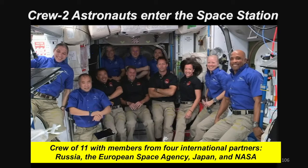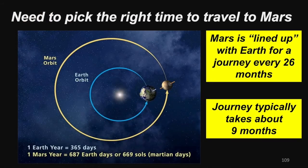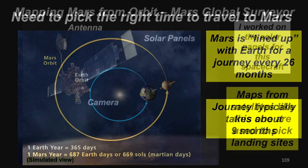The crew of Crew 1, the earlier crew, just left the space station, and early this morning, as of this recording, they've landed safely back on Earth. I thought it'd be fun to talk a little bit about exploring Mars. One thing to keep in mind about Mars is that we only have a window to launch to Mars about every 26 months, and that journey takes about 9 months.